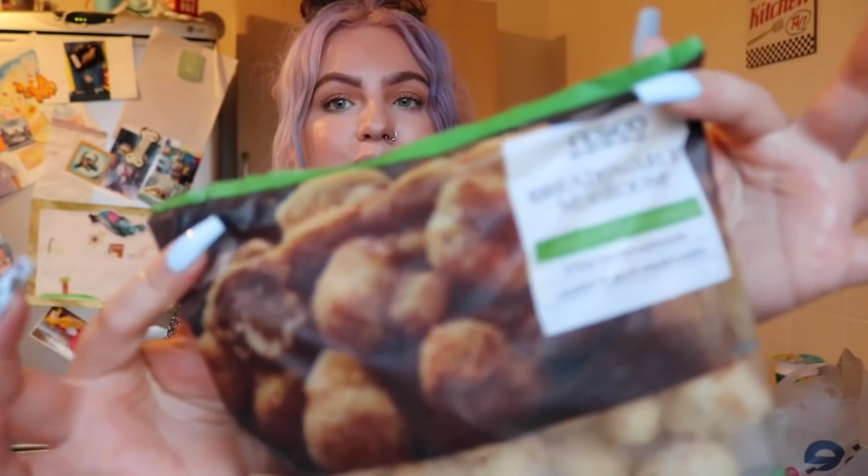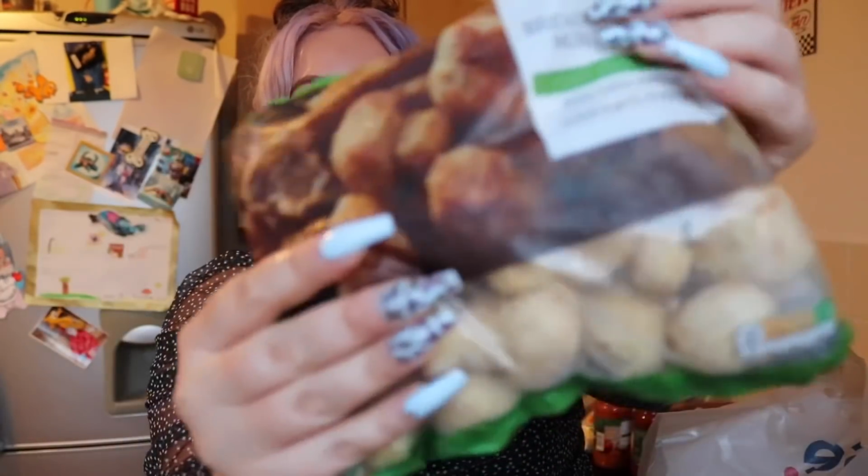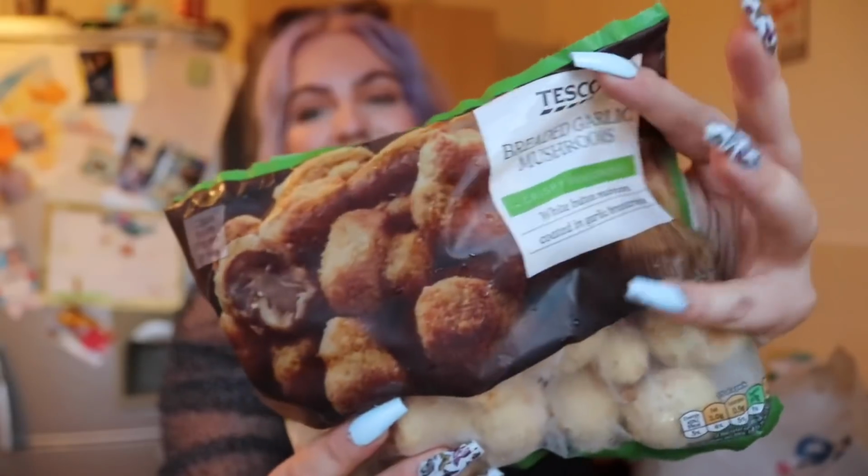Some garlic mushrooms. These are the breaded garlic mushrooms. I quite like these with my steak. My camera's going to really struggle to focus now, but yeah, these were only £1.